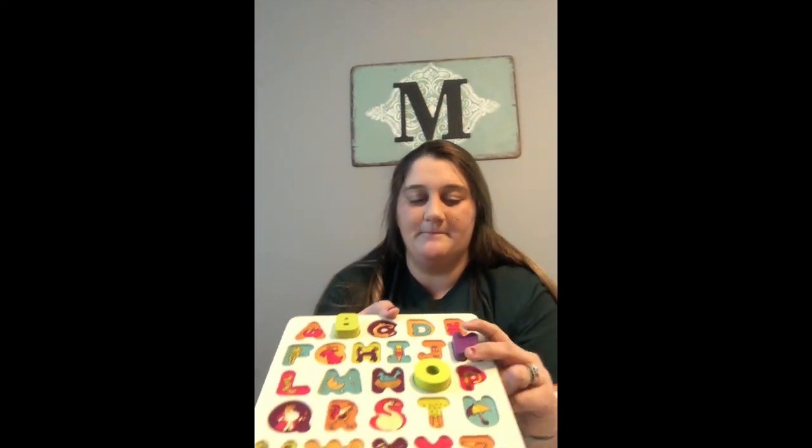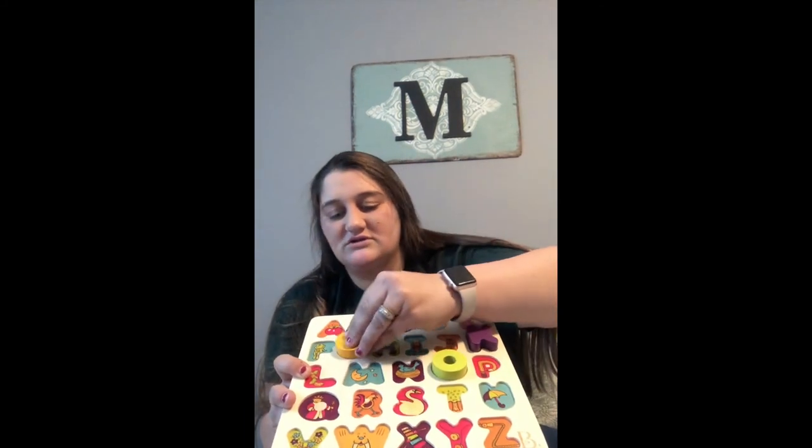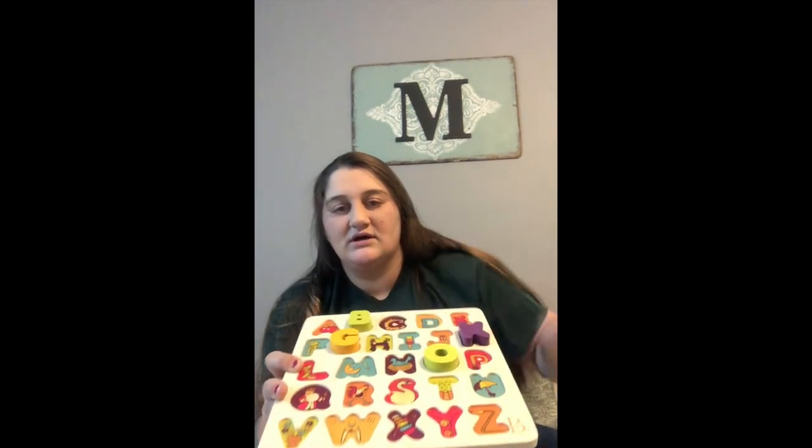G. Nice job. What color is G? G's like a yellow. That's right, friends. Nice job. You guys see where G goes on the puzzle? Can you see? There, right there, goat. G is for goat. I love it. You guys are doing so awesome.